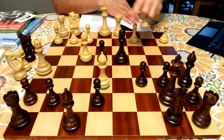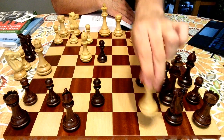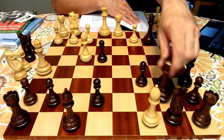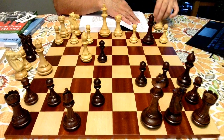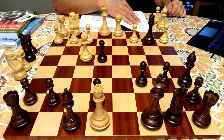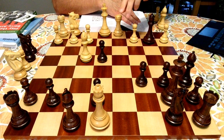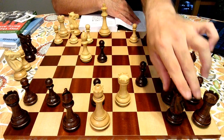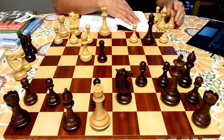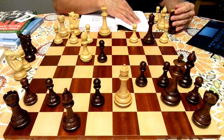Rook b1, queen takes b2, bishop c8, king takes c8, queen e8, king b7, rook d7, knight takes d7, and queen takes d7, checkmate.